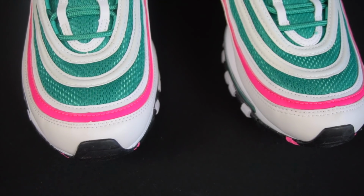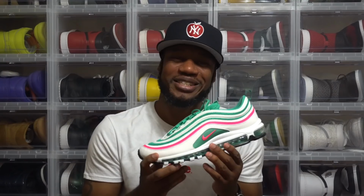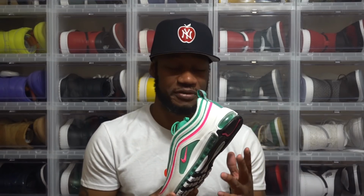All right, so y'all just saw 2 pair of Air Max 97, but I ain't done. I have another pair of Air Max 97, and that's the South Beach. This shoe screams Miami all over the place. I see the hits of that neon pink. You see the green. You see the white. Don't this speak Miami?